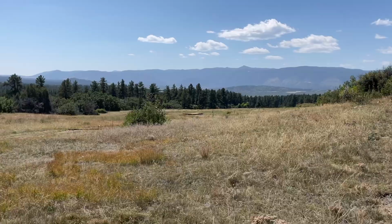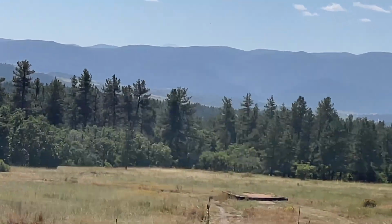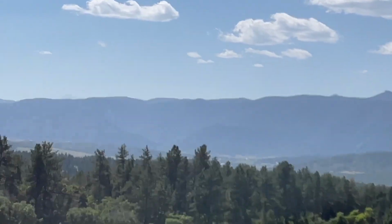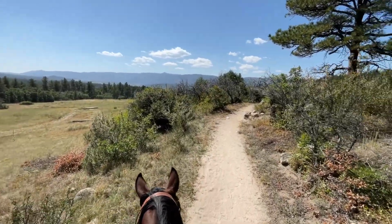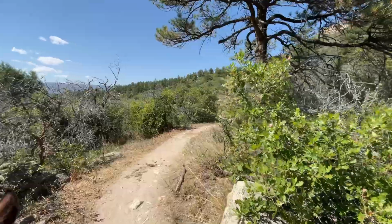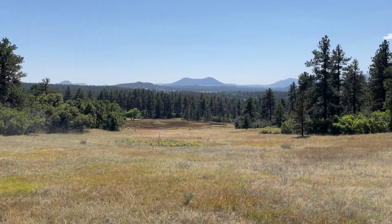I still don't see the peak. We're too low. We need to get higher to see it over. Well, no, I think I might see it. I'll try and maybe circle it. I'm not a very good editor, but there it is. I think I can see the top through the smoke, barely. All right. What a neat trail though, huh? That's a cool meadow.